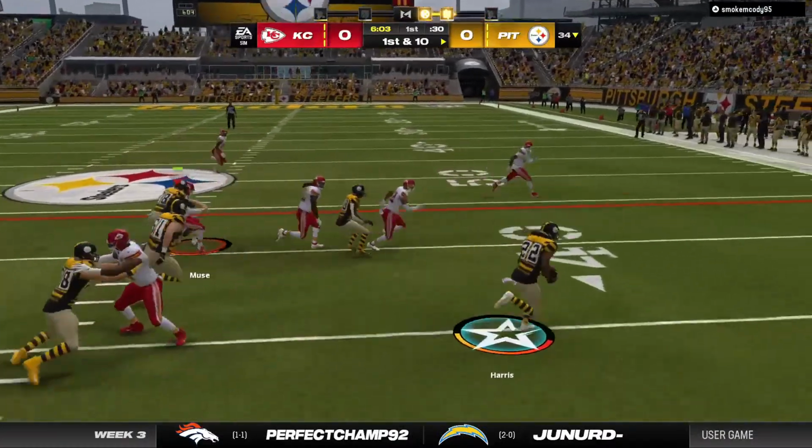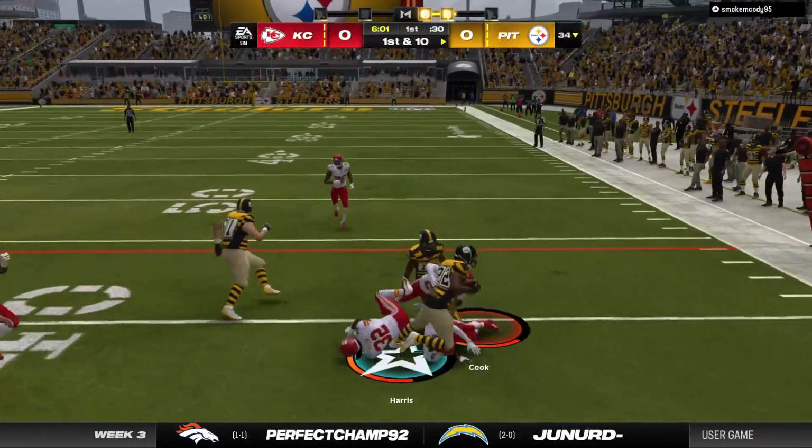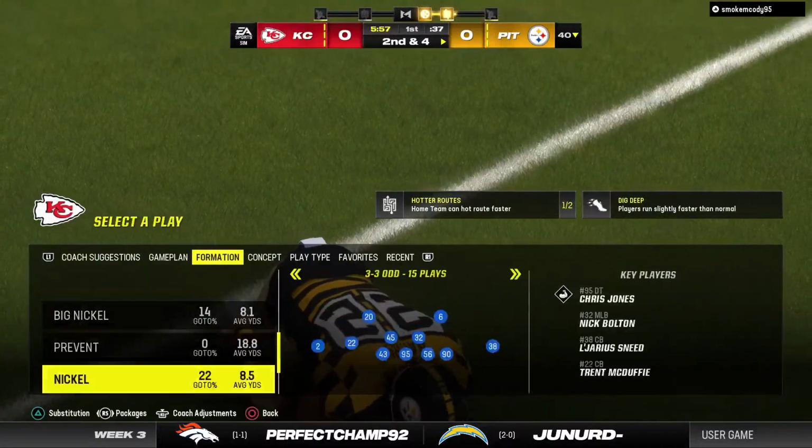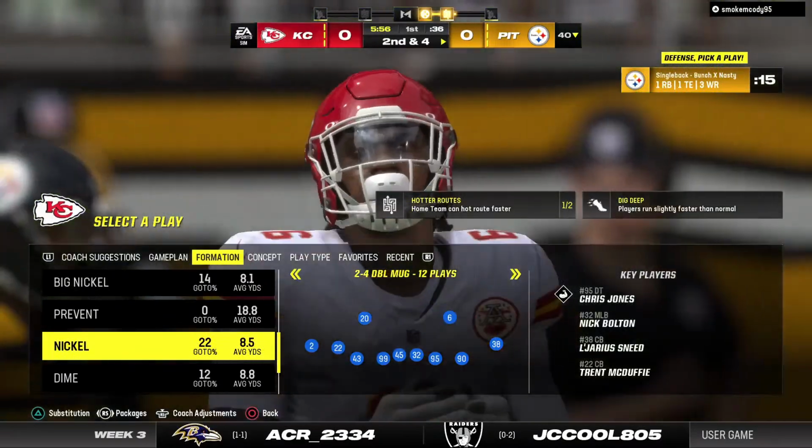A handoff to Harris to begin the drive. And he'll get this up to about the 40. It's a 6-yard pickup, and it gets him to 2nd and 4.